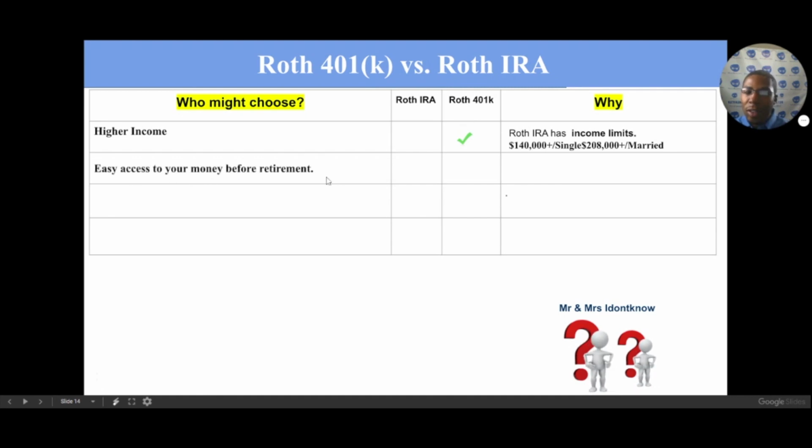If you want easy access to your money before retirement, then a Roth IRA may be something that you're going to want to consider. Why? Because with a Roth 401k, you cannot take the money out, your contributions, tax-free and penalty-free before age 59 and a half. You have to do that through a loan. With a Roth IRA, the contributions that you make, you can actually go in there and take those out at any time without any penalties or taxation. Only, mark my word on that, only the contributions, not the earnings. But with a 401k, you cannot do that. You have to do that through loans.